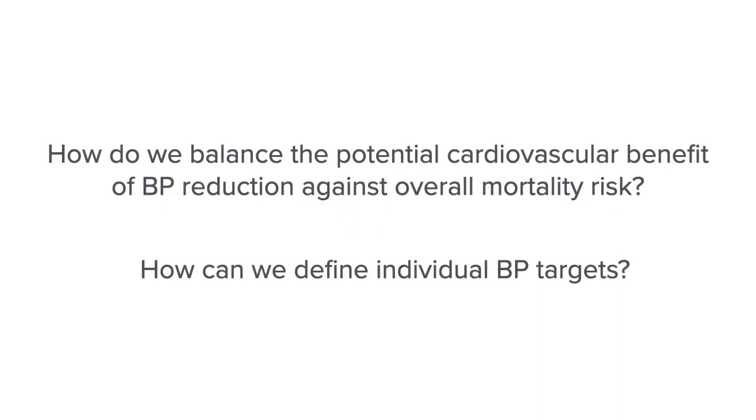What we do seem to know is that some patients do have a cardiovascular benefit from blood pressure reduction, but others don't, and others come to harm as a result of that. And how do we decide who will benefit and who won't? I think probably every single person living over the age of 70 has their own ideal blood pressure, but we don't have any way right now of defining exactly what this is.